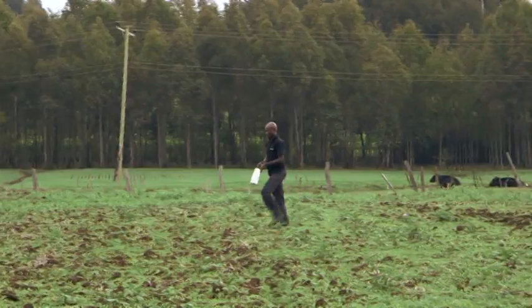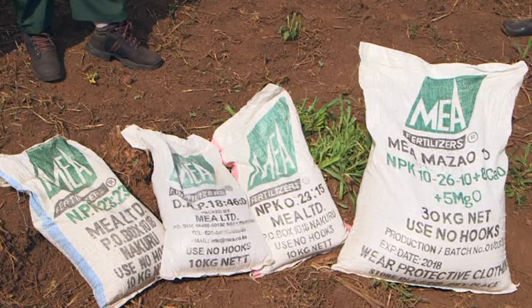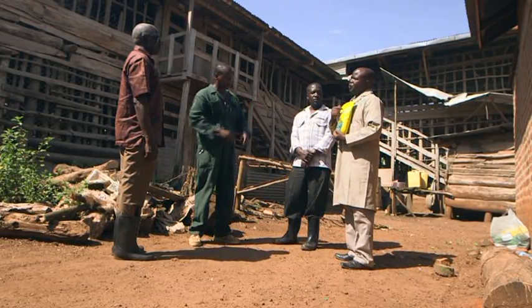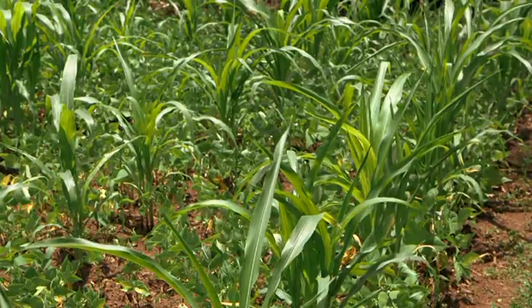Before the break, we had tested the soil and got some good advice on how to improve it. And the top animal expert had explained what he needs to do to improve his layer feeding.